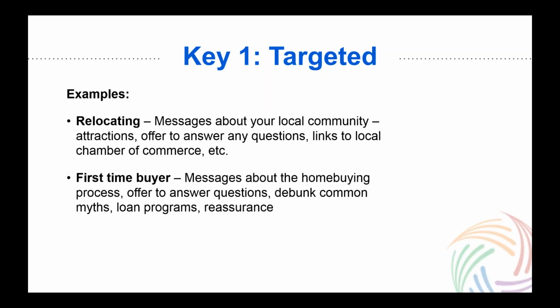The first time buyer, this was me not long ago, a couple of years ago. There's all kinds of information that you can provide that a first-time homebuyer is going to find very valuable. It's kind of an intimidating process. I had a lot of questions. There were a lot of things that people assume that may just not be true, and if you can show them the truth, you will gain their trust. You will show them value.